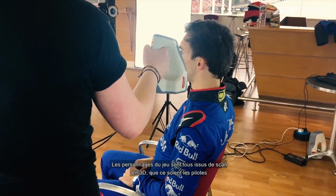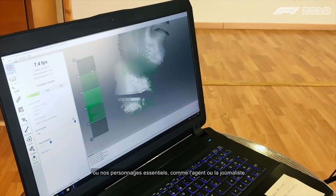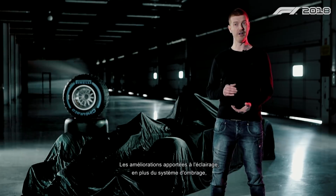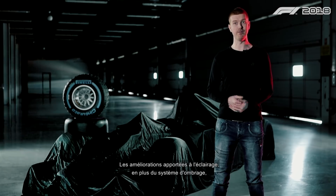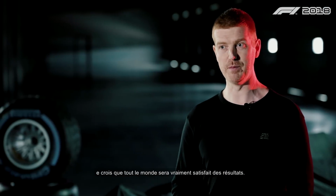The characters in the game all come from 3D scan, whether it's the drivers in the game or our key characters like the agent or our new reporter character. The improvements to the game lighting in combination with the character shader have had a huge impact on making our characters far more lifelike than they've ever been, and I think everyone will really be pleased when they see the results.